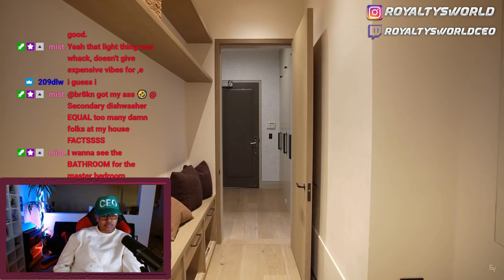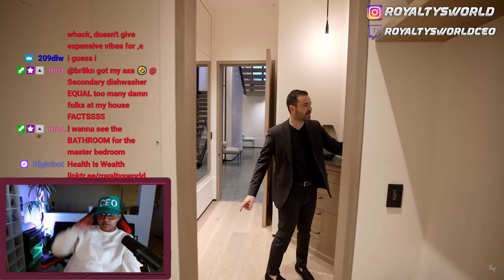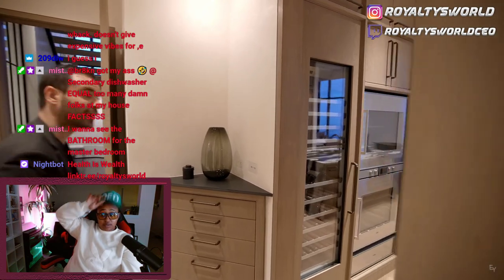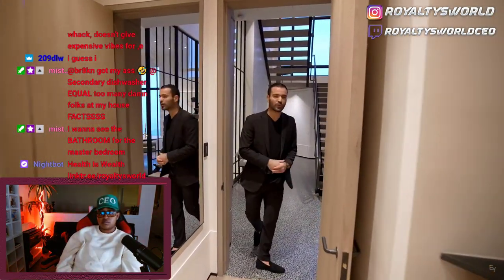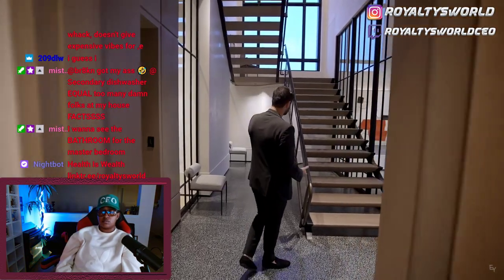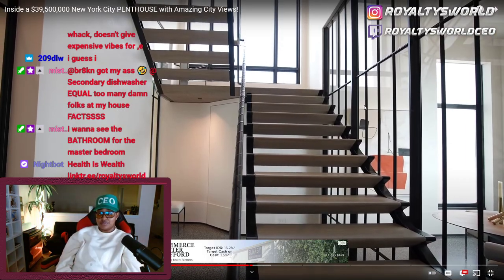Lastly, as we go this way, this is where we have a secondary hallway with a lot of built-ins. And this is where we can actually see the access to the kitchen as well, like I mentioned earlier. And continuing our tour, we're back at the landing of the staircase. Now, let's go upstairs. The staircase is wrapped in leather.